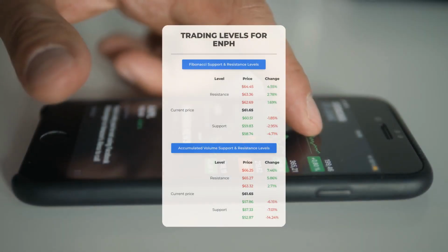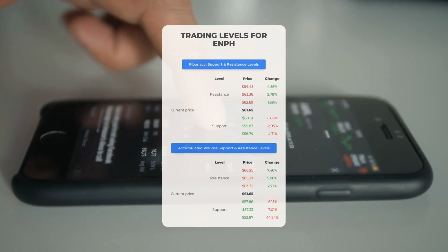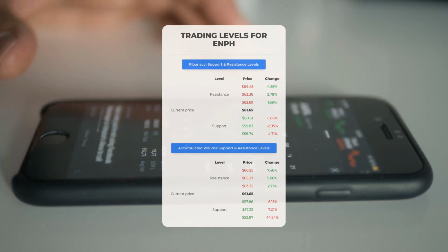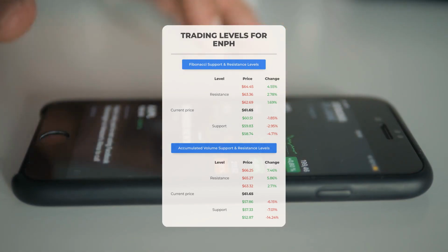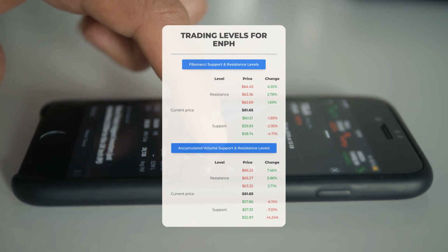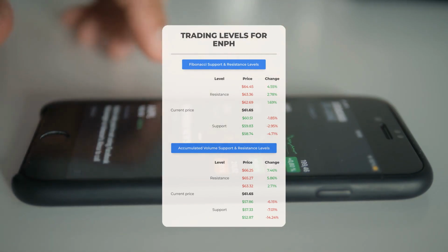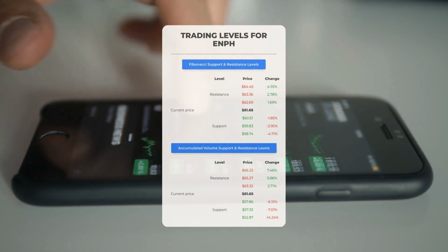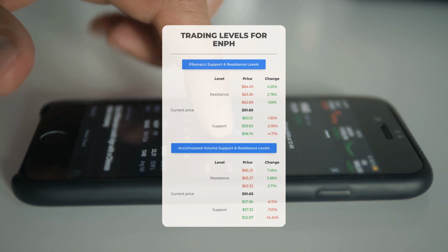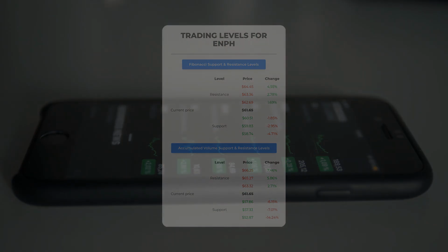Now let's discuss some potential day trading levels for Enphase. In the event of an upward trend, the first resistance level for Enphase is at $63.32. If you do not own any shares, you may want to wait for this level to be surpassed before entering a position. For those already holding the stock, this could be a level to consider for swing trading. On the downside, Enphase encounters its first support level at $57.86. If this support level holds, it could present a good entry point, anticipating a rebound.